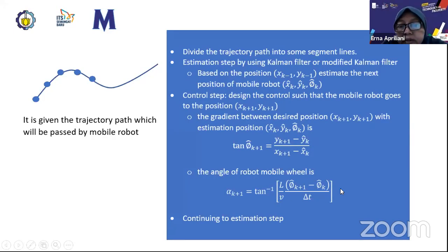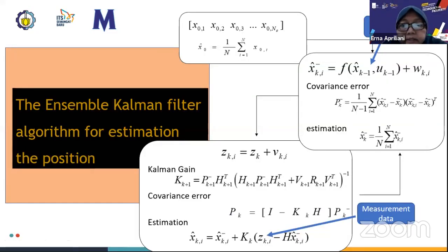And we continue the estimation of the position. After that, we give the information about the angle of the mobile robot, and we do the position again. We continue the steps.